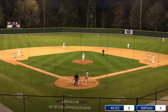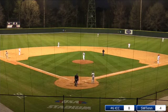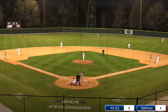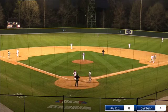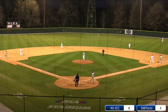That breaking pitch again paints the corner as Sharp, looking like his last name, looking sharp right now. Been able to paint that corner. 0-2 is the count. 8-4 is your score. That pitch high, not a bad spot to miss that time, especially getting the river a couple of times on that last one. 1-2 now is the count.